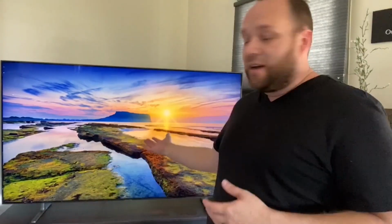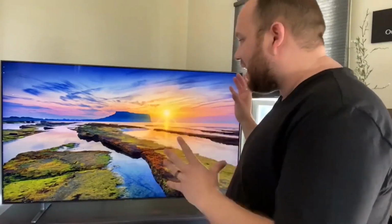But as far as owning it for a few weeks now, it's been a great TV. The picture quality is awesome. I mean, really awesome. So I upgraded from a 4K UHD TV to this QLED 4K UHD. Also, it's just bigger. I had a 55-inch and I went bigger to 65. I think a lot of times whenever we upgrade our televisions, we usually end up going bigger. But that's what I did, and I gotta tell you, the picture on this, beautiful.